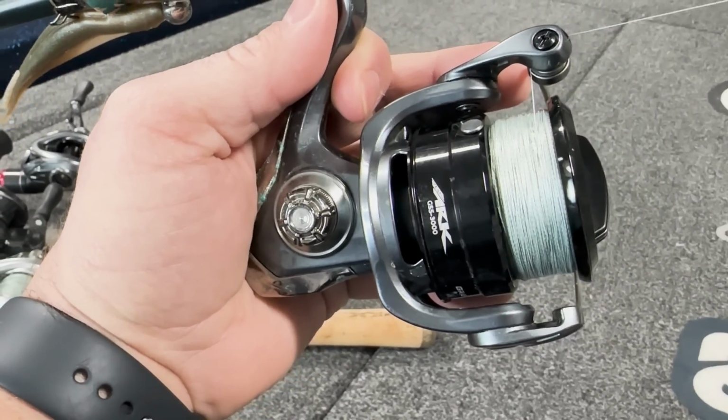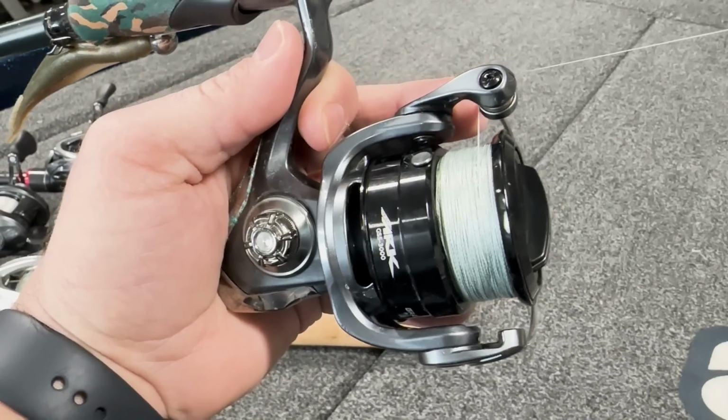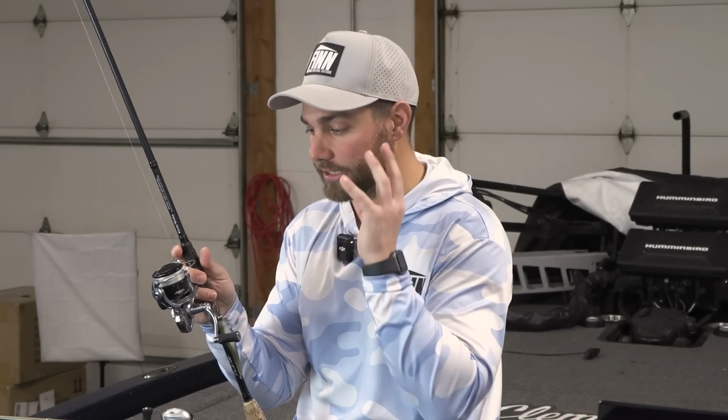It's the GS5 3000. This reel to me has been perfect for everything that I've used as far as a spinning reel. It's a great spinning reel, holds a lot of line. I really enjoy it. Let's move on to rod and reel combo number 2.